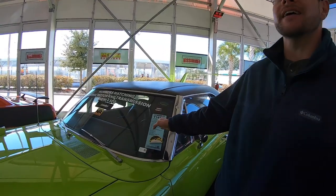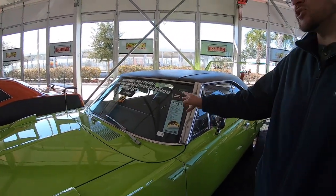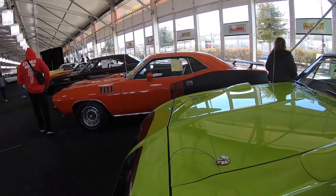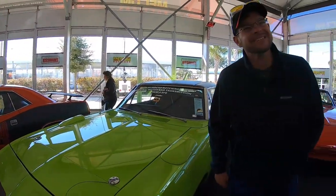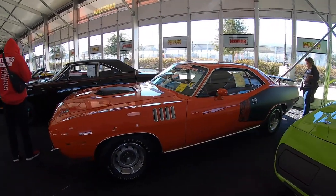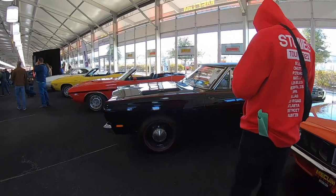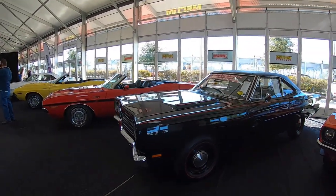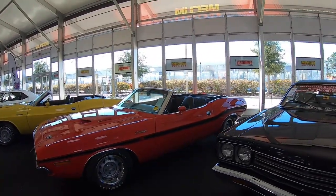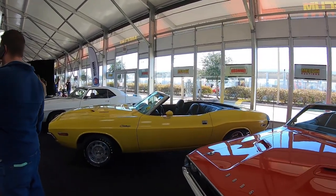What's interesting, this one's got a Hemi in it. There's no telling how much that car went for. Million. It helps when it's stock. It really does. Good. Challenger RT convertible, Challenger four-barrel convertible.